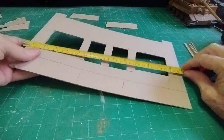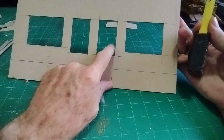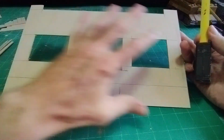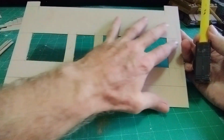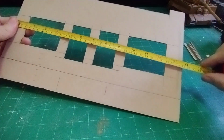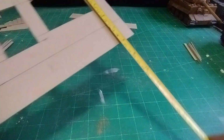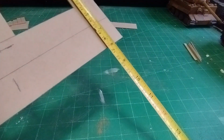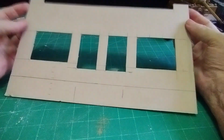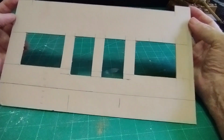So I worked out, generally speaking, there's Jane's door and Jess's door with a window either side. Pretty basic facade front of the building there, and I've made it 13 3/4 inches or 35 centimetres by 8 inches or 20 centimetres. That seems to be about the right size from what I can gather from photos anyway.